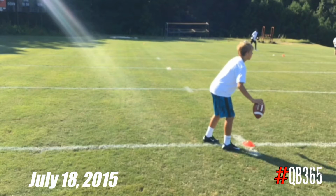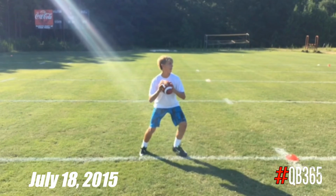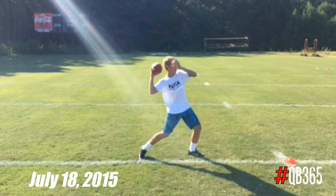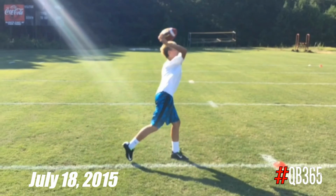This is just 3 months later at an NFA camp. Gabe taking a 3-step drop. Pre-pass is still good. You can see he still lifts both hands up. Still no space between the ball and his head. It's going to have no room. But he keeps his front leg, watch his front leg here. He keeps the front heel on the ground better.